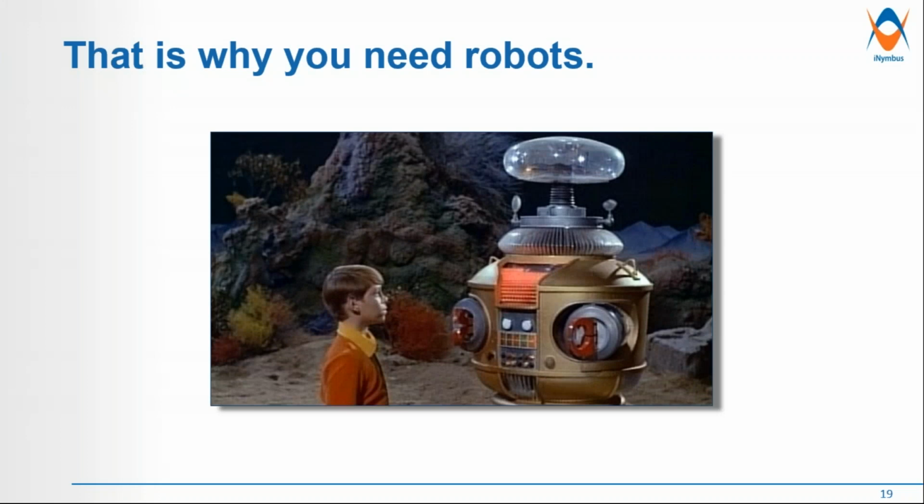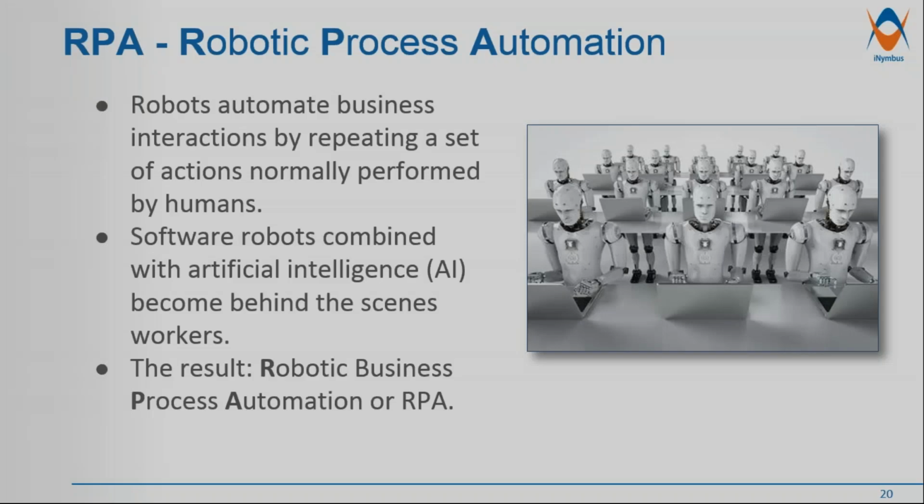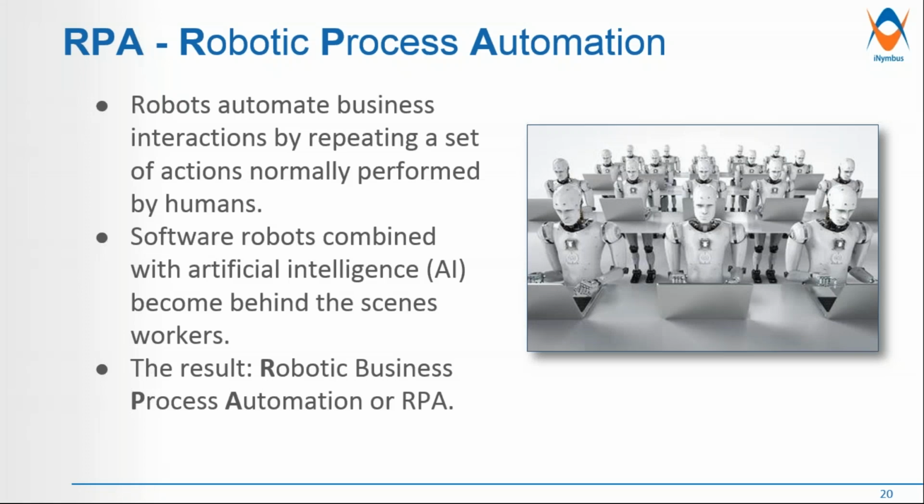That is why you need bots, or I call them bots, but robots. Not one of these, but you're going to need some really high-tech bots called RPA, right? Robotic Process Automation. Now, how this works is robots basically automate business interactions by repeating a set of actions normally performed by humans. I mentioned earlier on where you're going to have to enter line by line into the system. Now, if the data is available there, bots are able to go ahead and enter that information free of any ten-key errors on that side. Now, the software for robots can be combined with artificial intelligence. With the combination of that, you have a workforce right behind you of technology that's going to fight them with technology. And in a nutshell, it's basically robotic business process automation, or RPA, as it's known in the industry.